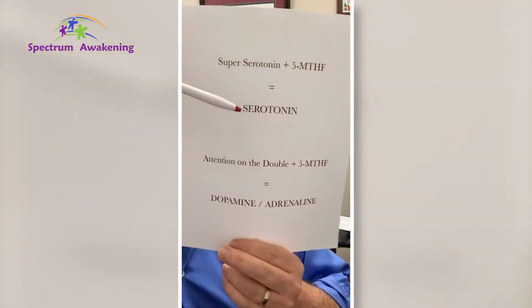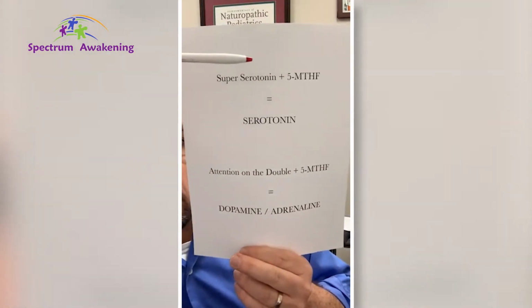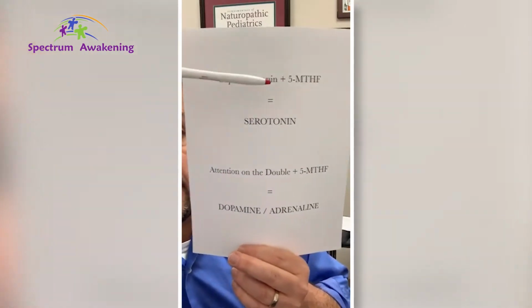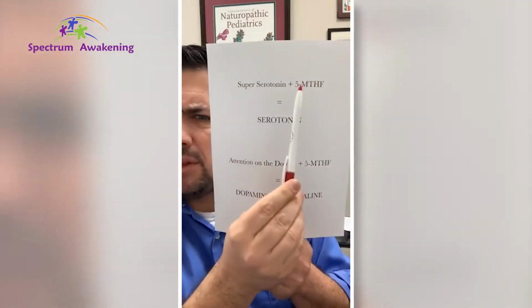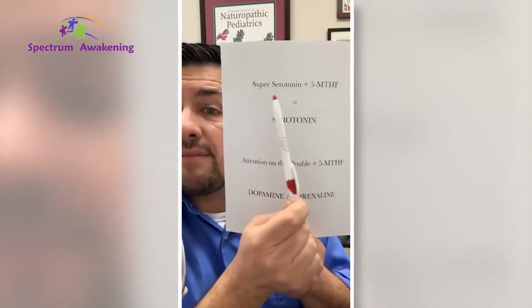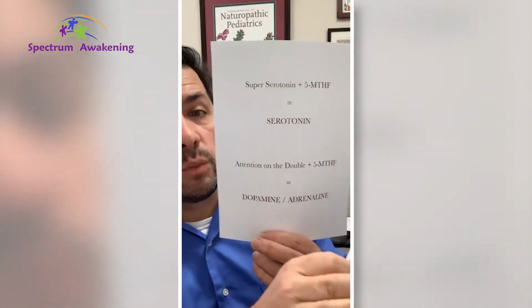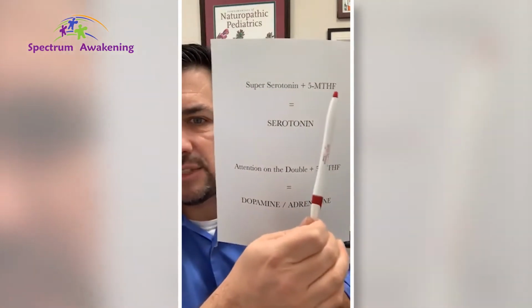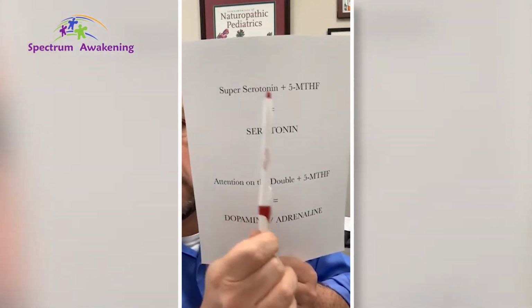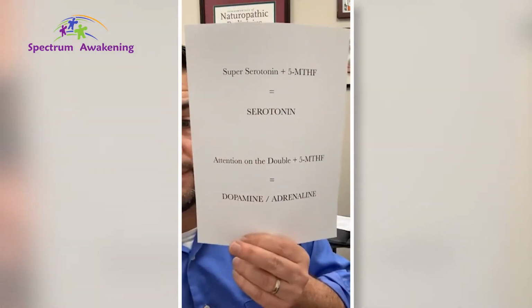So if you want to make serotonin, that's a combination of amino acids, vitamins, and minerals that are included in our super serotonin supplement, and 5-MTHF. Now, 5-MTHF looks similar to MTHFR, doesn't it? Well, 5-MTHF is the activated form of folic acid. We're going to get to that in a minute. So, super serotonin plus 5-MTHF, and another word for 5-MTHF is methylfolate. If you've heard of methylfolate, it's the exact same thing as 5-MTHF. That's just the acronym. You combine the proteins, some vitamins and minerals that are in our super serotonin supplement, mix it with 5-MTHF, you get serotonin, okay?